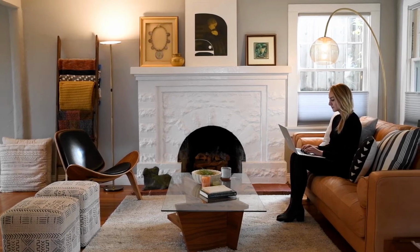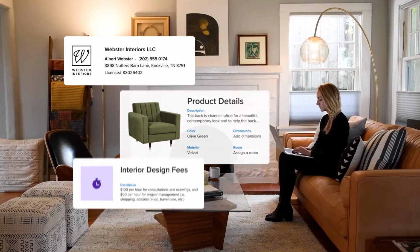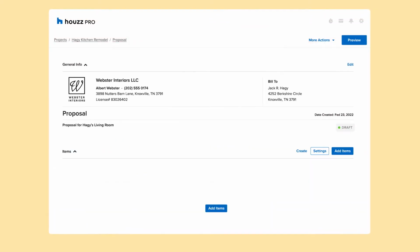With Houzz Pro, it's a snap to create a design proposal that's as beautiful as it is professional. For starters, all your business info is pre-populated. Plus, with Houzz Pro, your proposal can have it all.